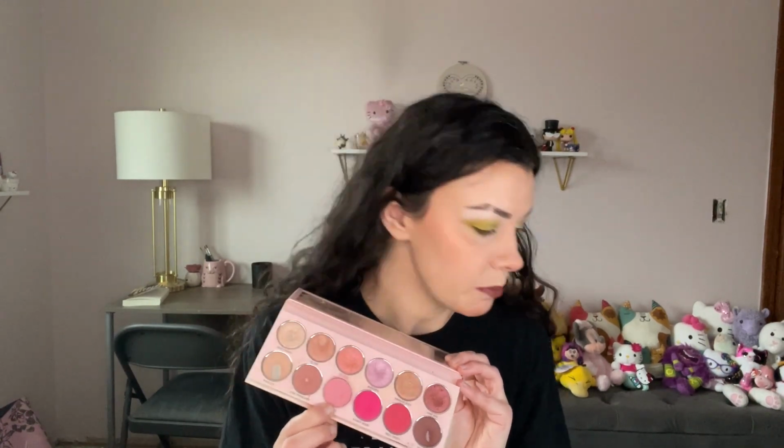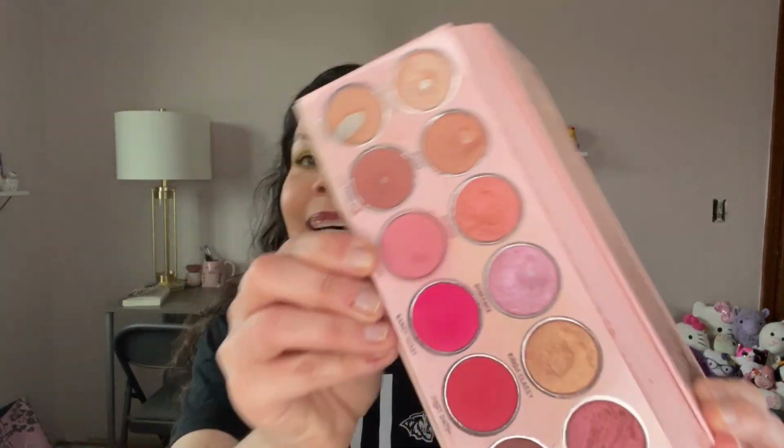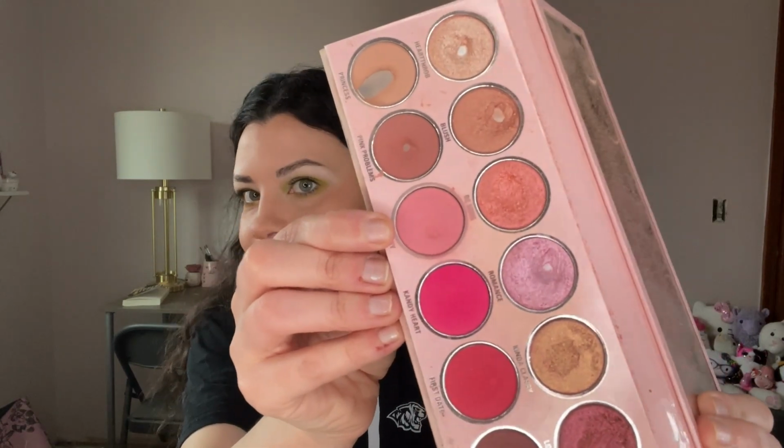As I was saying, Pink Problems is just a little too pink for me to wear every day. February is a shadow that I'm using as a blush, and I used it 10 times, but there's no change in it at all. It just is what it is.